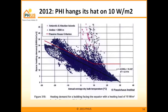So in 2012, PHI came out with a report, and it seemed like they were going to hang their hat on this 10 watts per square meter thing. They took their townhouse end unit study building and adjusted its upgrades so that every point on the graph is a 10 watts per meter squared peak load design. They then show this plot of the annual heat demand, and it varies from like 1 to 50.